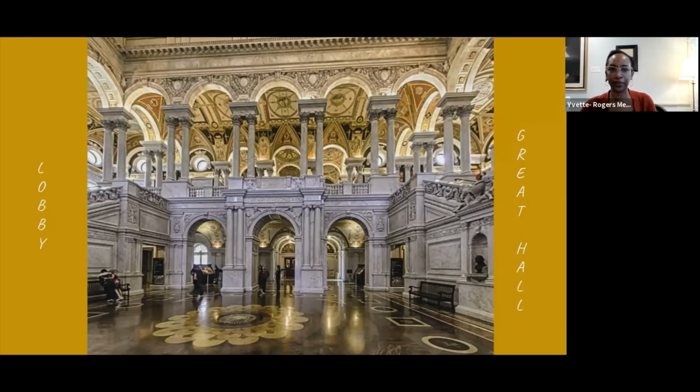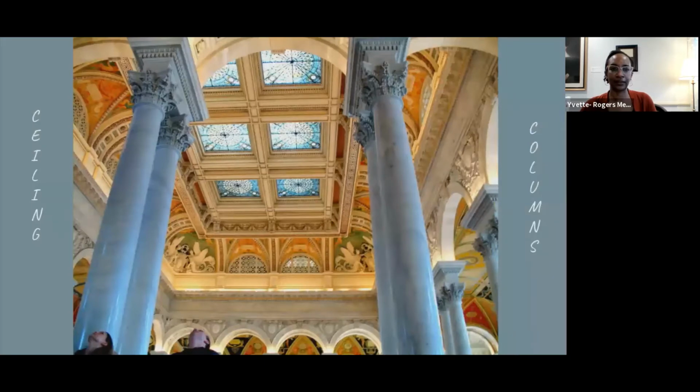I don't know if any of you have been to the Library of Congress. I have not. But it really is stunning. The ceiling and the columns, and on the bottom you can see some of the people just looking up, awestruck at how beautiful it is.